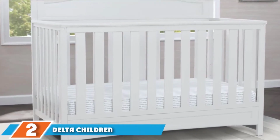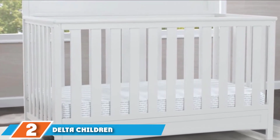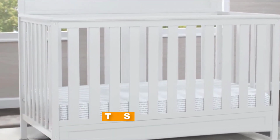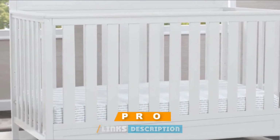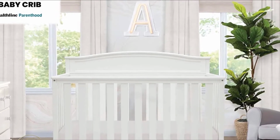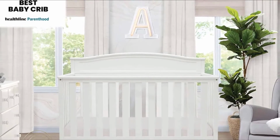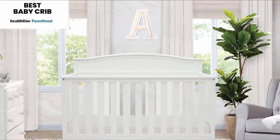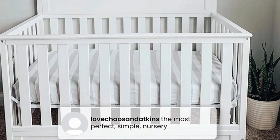Moving on to the next at number 2 with DaVinci Children Emery Deluxe 6-in-1 Convertible Crib. Many cribs you will see on the market convert to toddler beds or even full-size beds. The Emery is an overachiever in this area. Converting from a crib to a toddler bed, daybed, sofa, full-size bed with headboard, and full-size bed with a headboard and footboard. In other words, you have options as your child grows, and for the price, it's a great value.